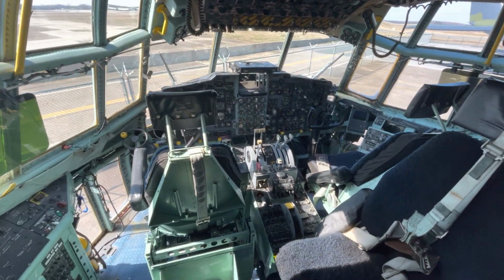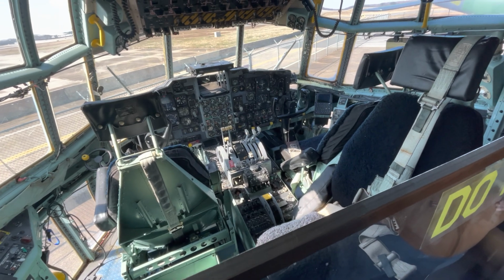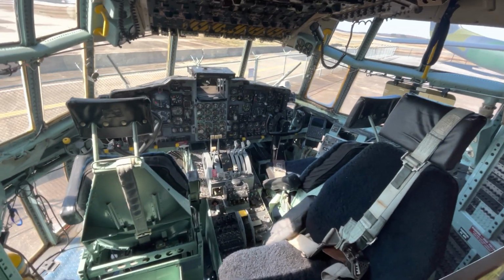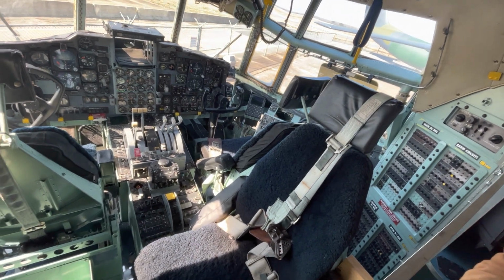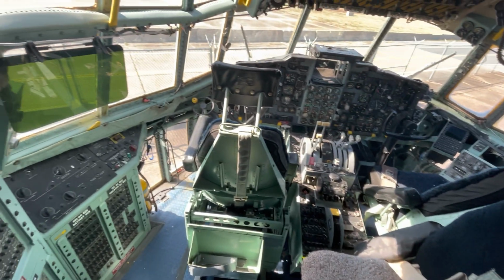Tiller, that little steering wheel with a little yellow suicide knob in the front left corner. See that little wheel? It's called a tiller. That's how you'd steer this airplane on the ground. Airliners still do that to this very day. They still use the tiller. Fire engines have a tiller in the back.